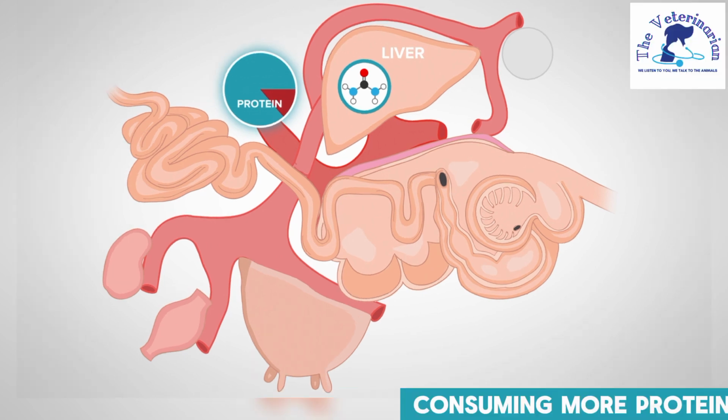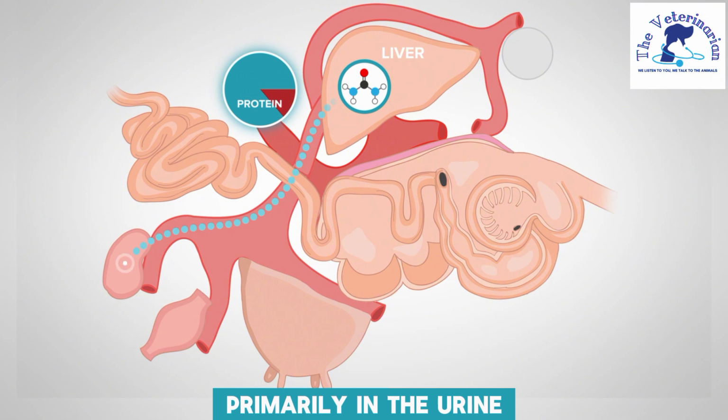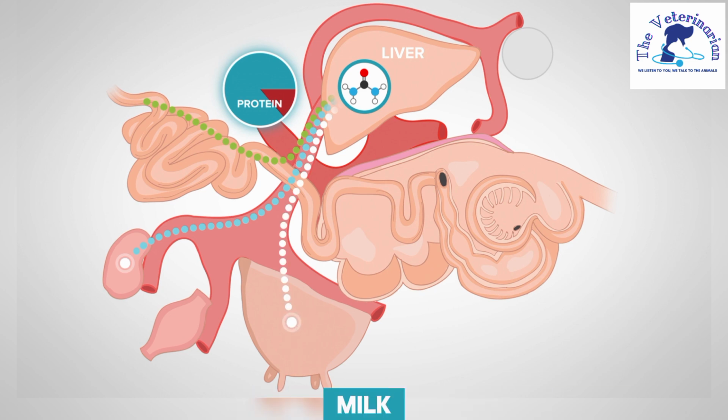Firstly, if the cow is consuming more protein than she needs, the urea is excreted, primarily in the urine via the kidneys, with a small amount making its way into the dung and also into the milk, which is often referred to as milk urea.